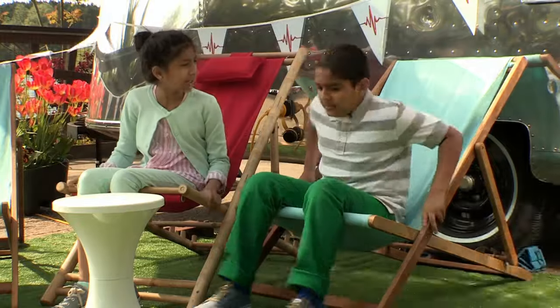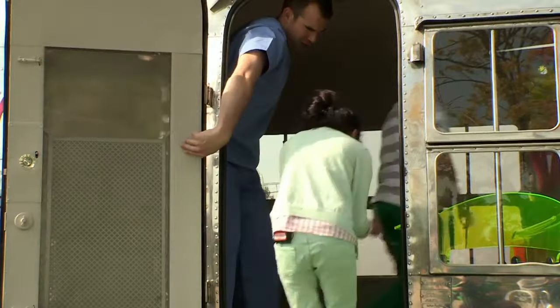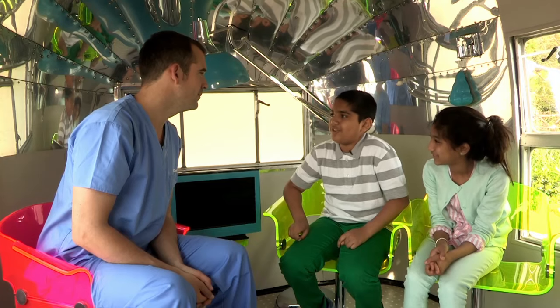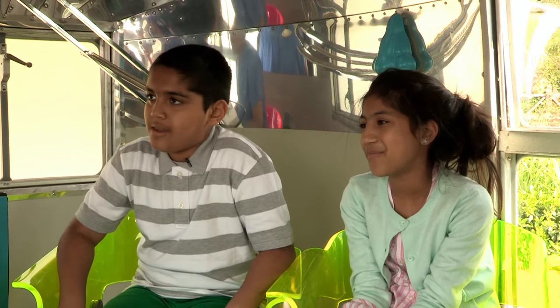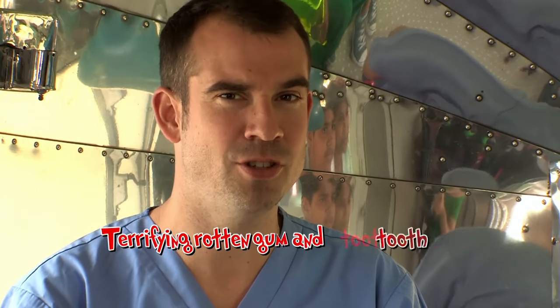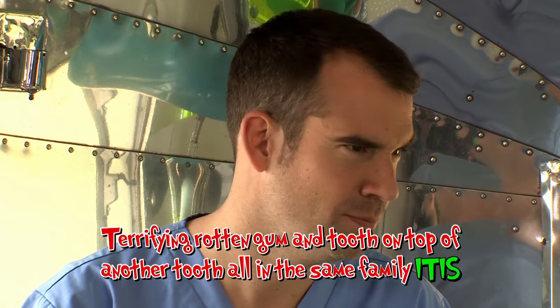Next patient, please. First in is brother-sister tag team, 9-year-old Arman and Tamana, age 10. What has brought you to the Ouchmobile today? I've got a terrifying rotten gum. Tamana, what have you got? I think I've got a tooth on top of another. What's your double diagnosis, Doc? This sounds like a rare case of terrifying rotten gum and tooth on top of another tooth all in the same family, itis. Easy for you to say.